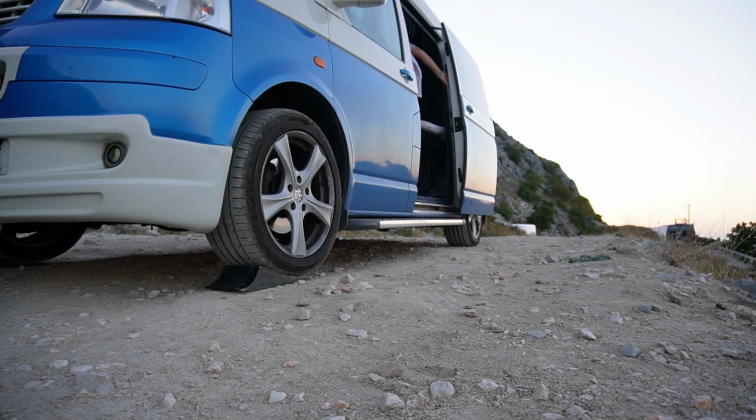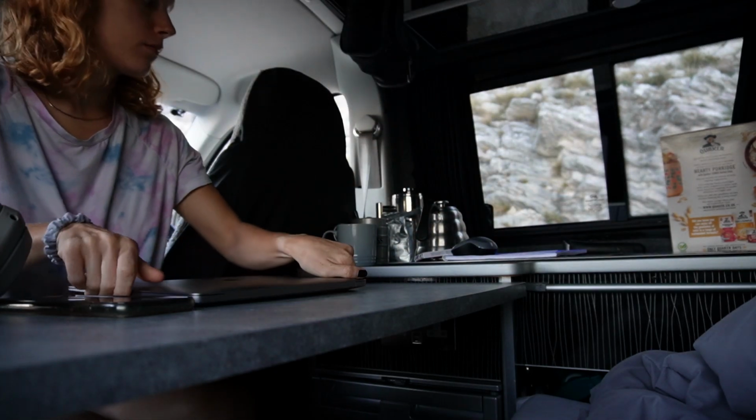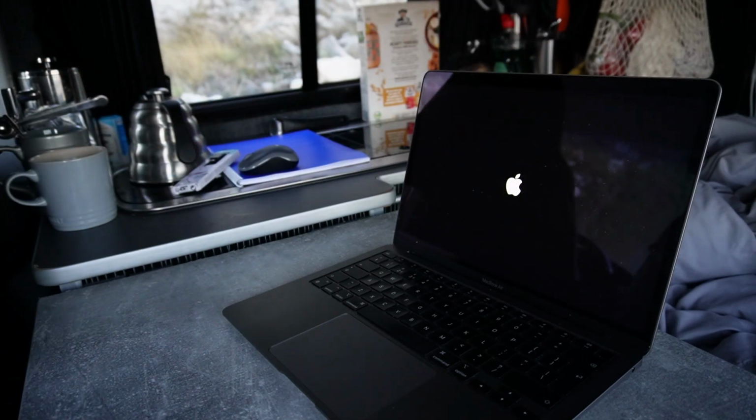So I've got up, just left the van, come outside and we're in the beautiful Croatia at the moment, so we're parked up at a really nice spot. I'm going to go back now, go on my laptop and sort through a few bits before Mitch starts waking up, and then after that I'll probably explain a little bit more about what we get up to on a typical day.